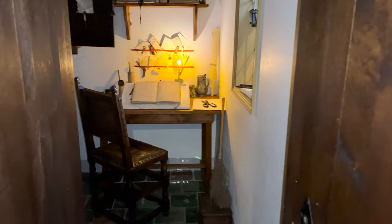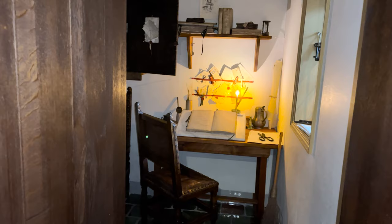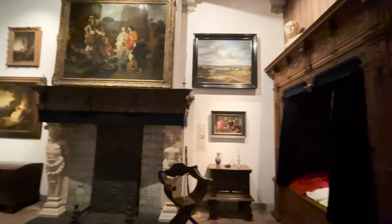This is the small office on the first floor of Rembrandt's home, where he ran his art business and gallery out of. Not only was he an artist, but he ran his own gallery and sold directly to the public. Here we are in the main salon of the Rembrandt house.